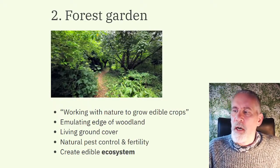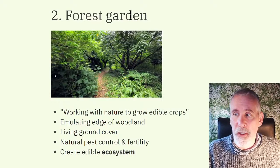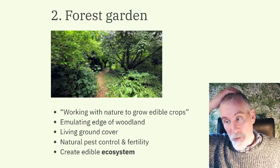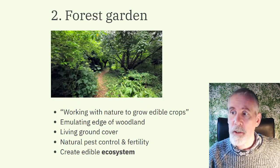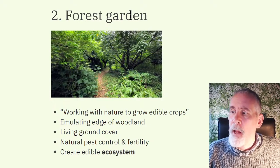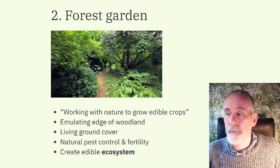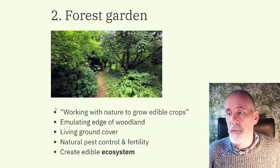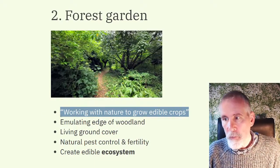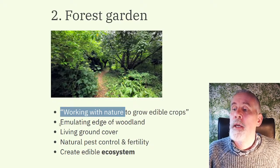So on to the forest garden. What is a forest garden? Now, Martin Crawford, who is the grandfather of forest gardening, has a business down in Devon, and he's written lots of books and knows an awful lot. And is an absolutely fantastic chap. The title of his book is Creating a Forest Garden. It's a famous book, and the subtitle is Working with Nature to Grow Edible Crops. Really straightforward. And that's where I got the name for my business from, Working with Nature. Nature works.